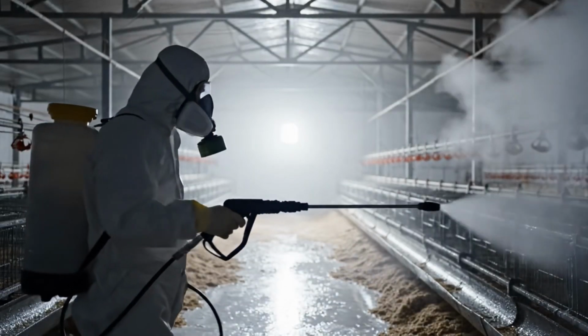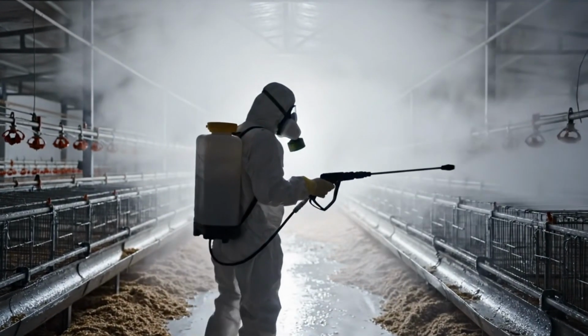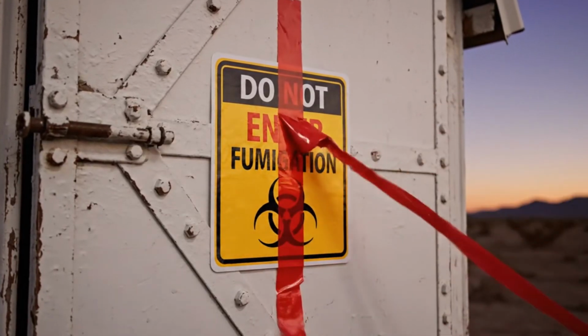Before life enters, the environment is sterilized. A formalin mist coats every surface, eliminating microbial threats. The doors are sealed tight. The facility incubates in the fumes for 24 hours, ensuring absolute biosecurity.